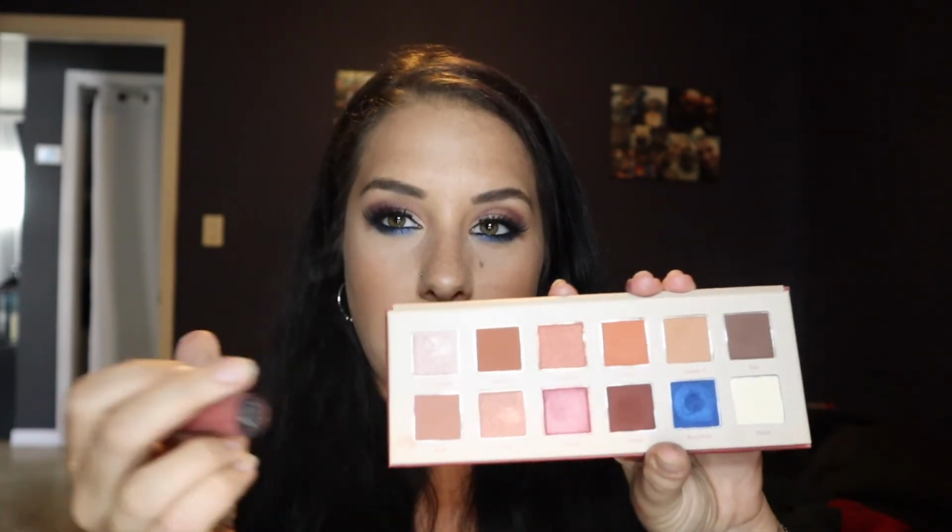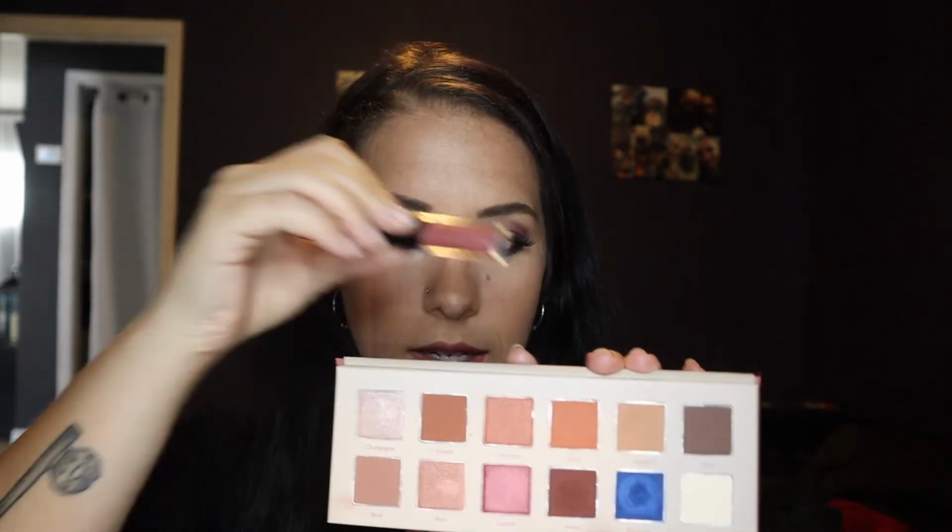Okay. It feels really good. It's nice and smooth. It's not drying just yet. I like the color. This color is called Auckland. It's a matte liquid lip paint. I think it goes well with the colors in the palette, so this is a good combo that they sent that together. It kind of ties everything in.